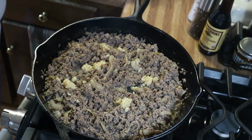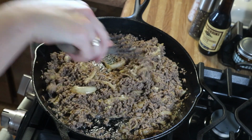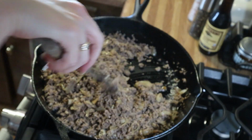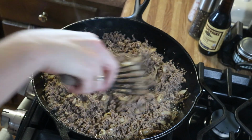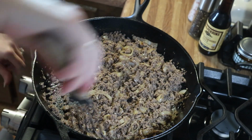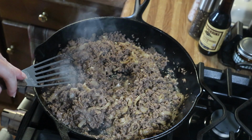Now, while the meat was cooking, I went ahead and lightly buttered the hoagie rolls. Popped them in the oven for about 5 minutes, just until they were nice and lightly golden brown. So this is done.